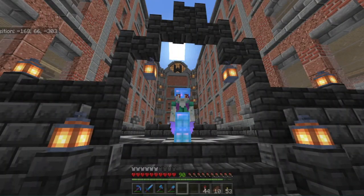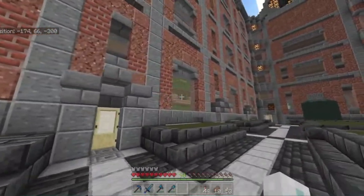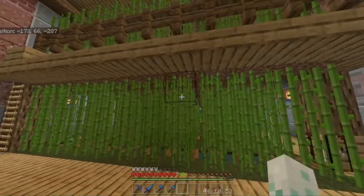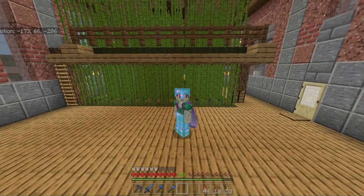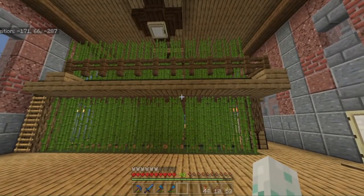Okay, so it's about an hour or so later, and you can see it in there through the windows. Our sugarcane farm is all done. It is manual, it's completely manual. It's 2 layers, as you can tell, and it gets me about 6 to 8 stacks of sugarcane.